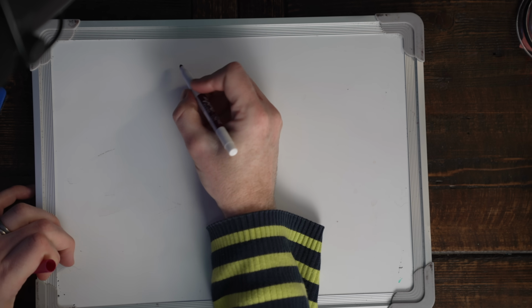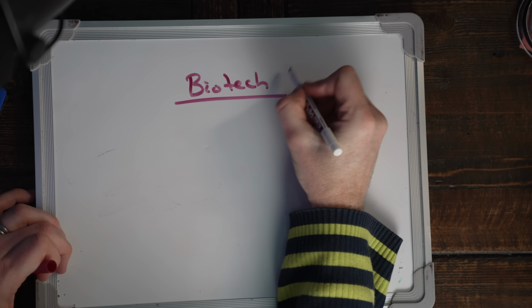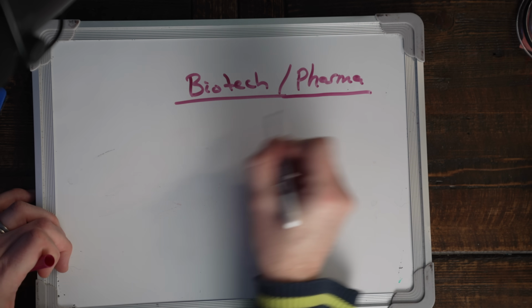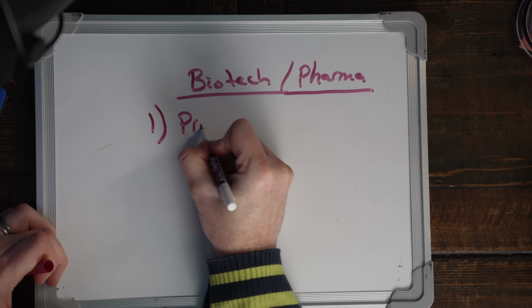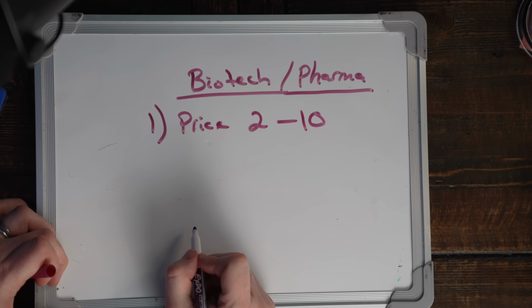So we looked at my profits over the last several weeks, and we noticed that the majority of the profit was coming from biotech stocks. Okay, so biotech and pharmaceutical companies. And obviously, not just any, but a specific type. The type of stocks, number one, that are priced between $2 and $10. That's where the bulk of the profit had come from.